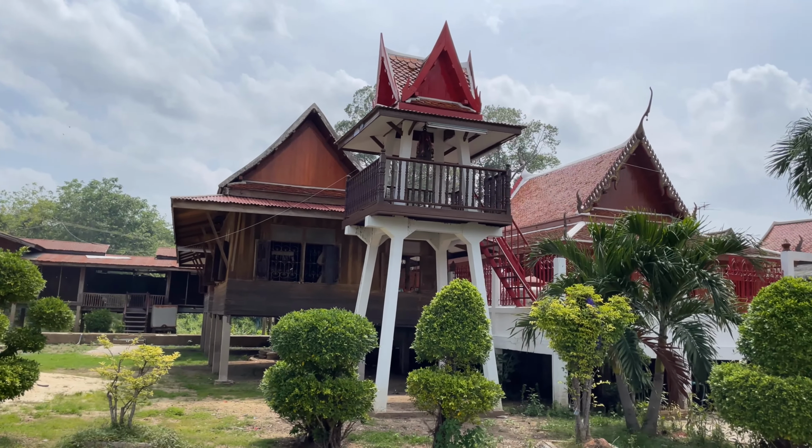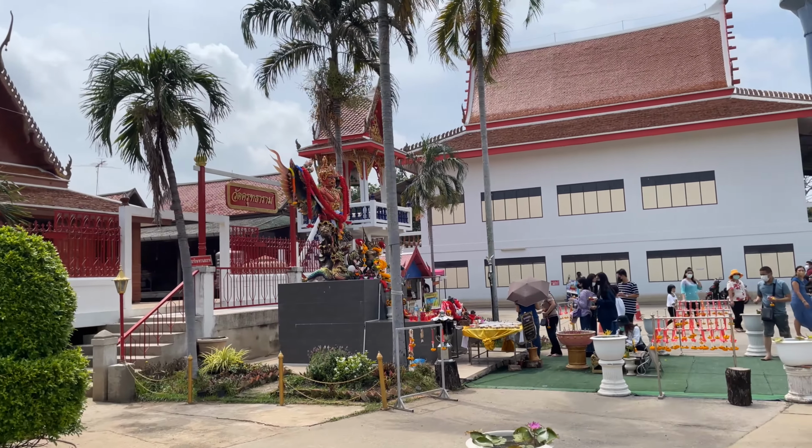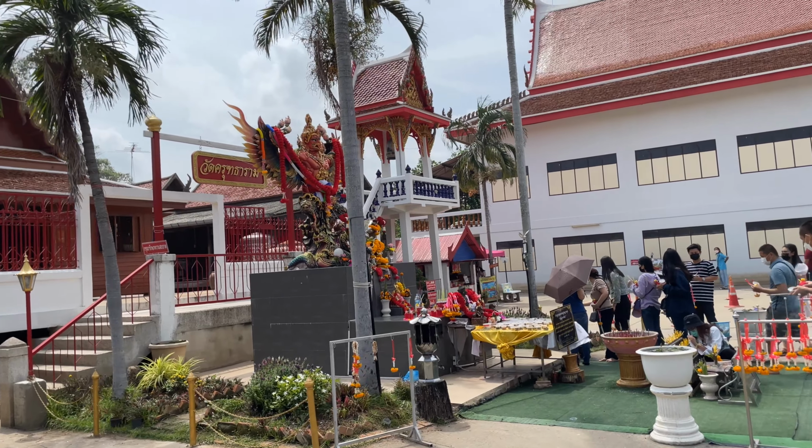So here's part of the working part. There's the little bell tower. Oh, there's another one. And then you have the monk quarters. And then right here is the Garuda.